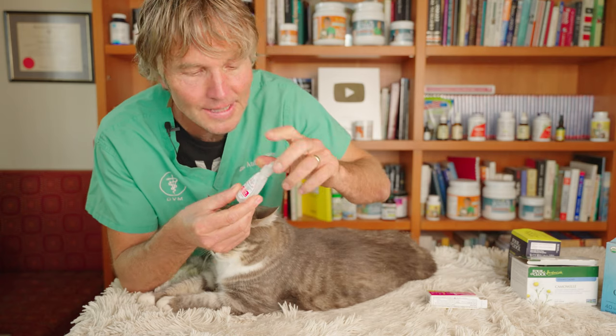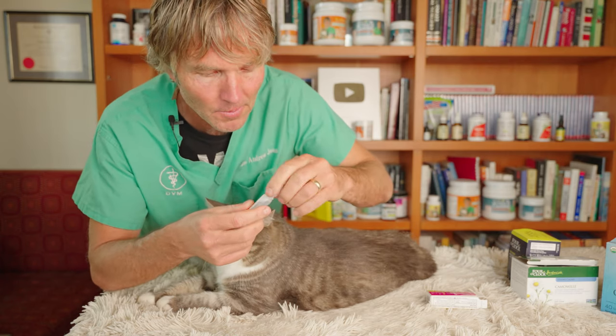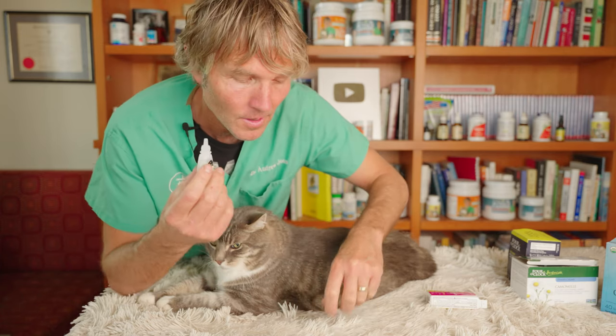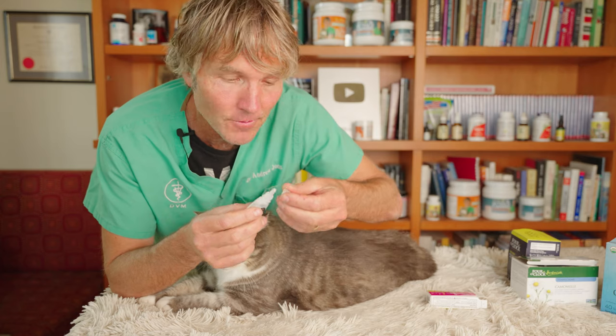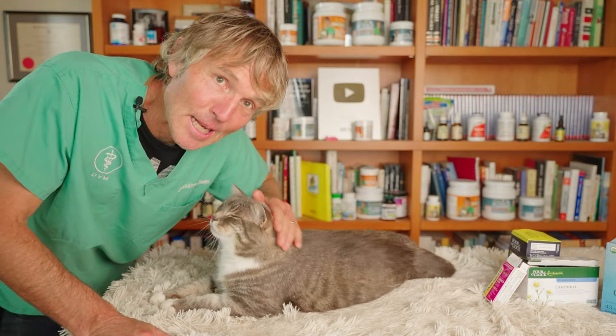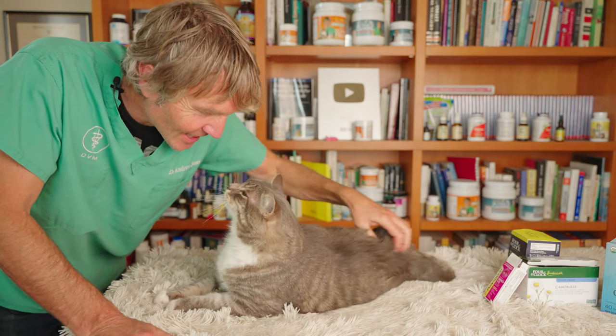It comes in a liquid, in this convenient little dropper. Just give it a little shake, and then you're applying 1 drop. There's the 1 drop, 3 to 4 times a day for 7 to 14 days to the affected eye. And there's how you can treat your cat's infected eye. He's a good boy.